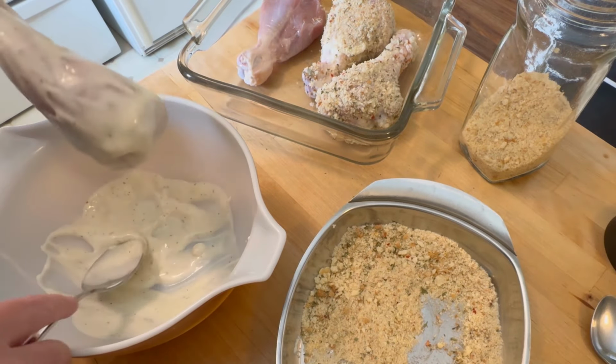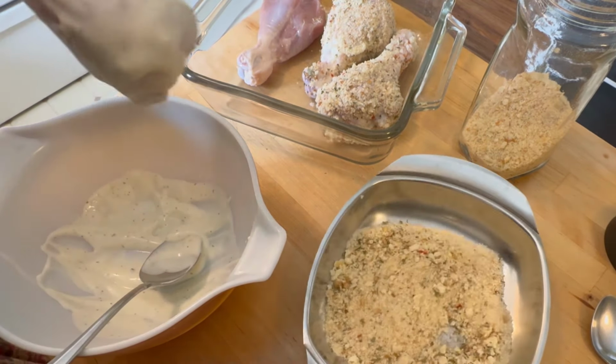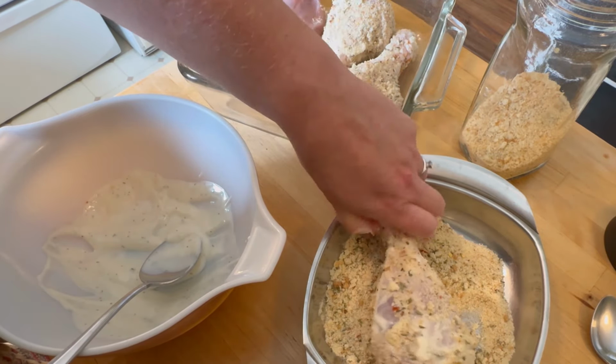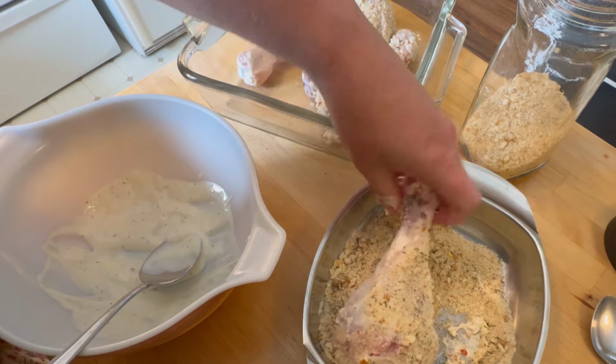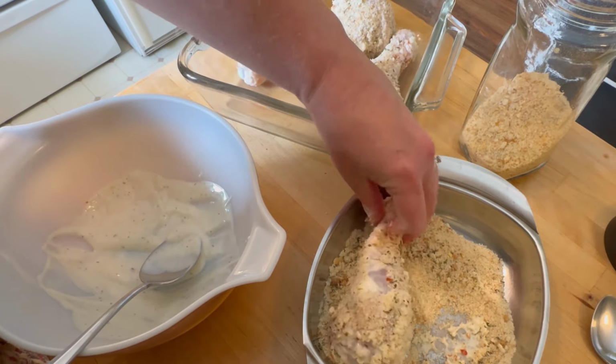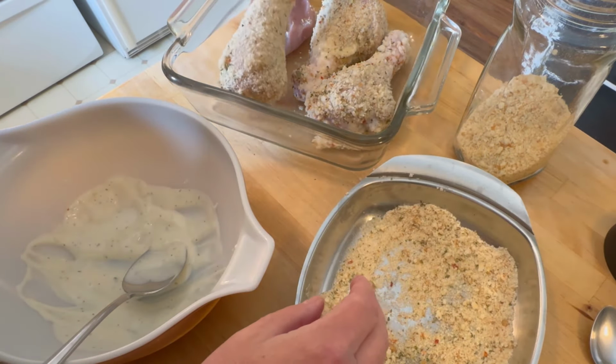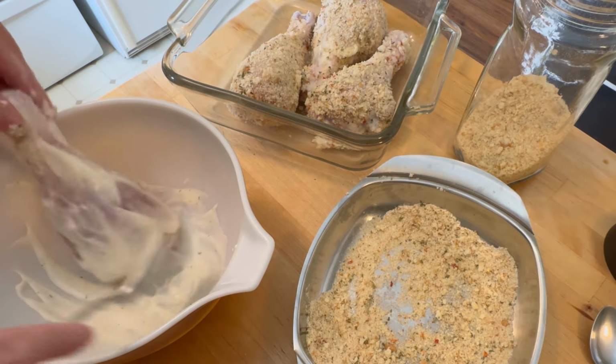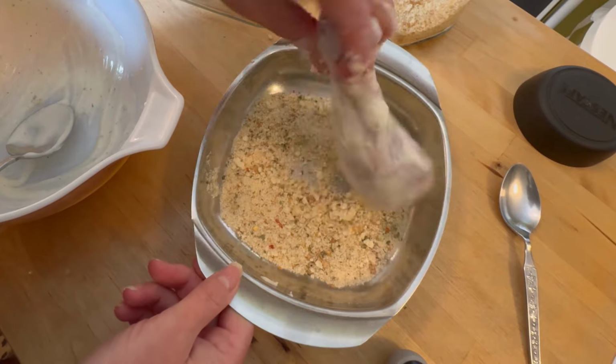I've definitely tried it with mayonnaise before, and the chicken ended up being so tender. I think it just keeps all the juices inside when it's coated in the mayonnaise, so it works out really well. Yummy.